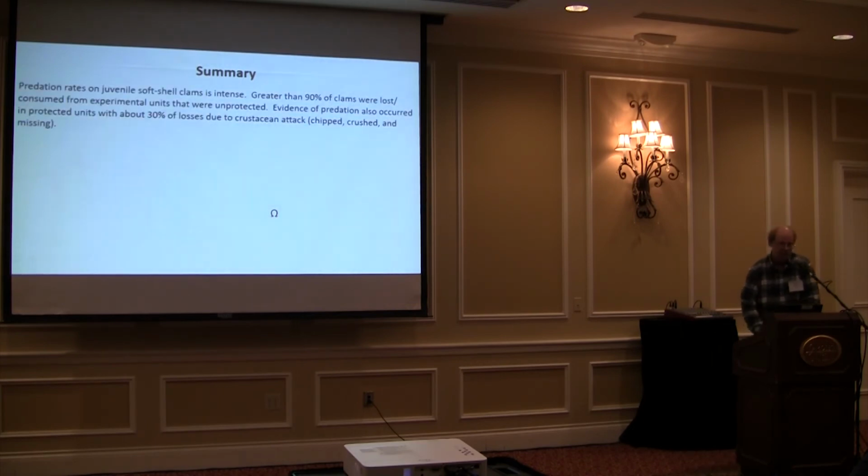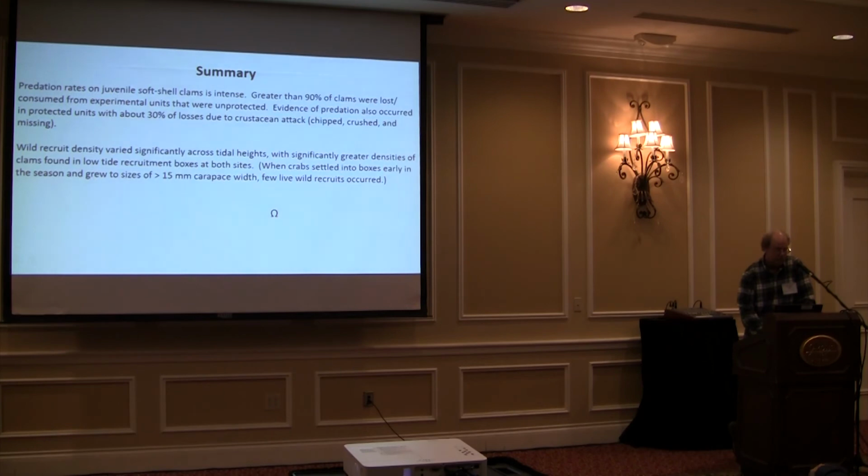So in summary, predation rates on these clams were intense, as we found in many places around the state of Maine. More than 90% of the clams were lost or consumed from the units that were unprotected. And evidence of predation also occurred in protected pots, but about 30% of those losses looked like they were due to crustaceans because they were either chipped, crushed, or missing. The wild recruit densities varied significantly across tidal heights, with greater amounts occurring in the low tide boxes and low tide pots at both sites. But as Sarah just showed you, when a crab settles in just by random chance alone, you usually find zeros or one adjacent to boxes that might have over 200 in them.